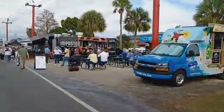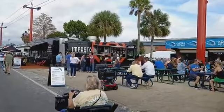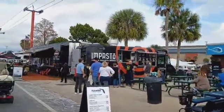Cool the flavors. Italian inspired wraps. These food trucks are everywhere now. It's awesome. Some great food you'll find.